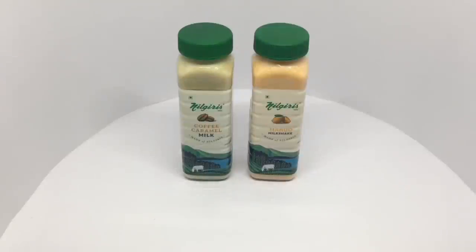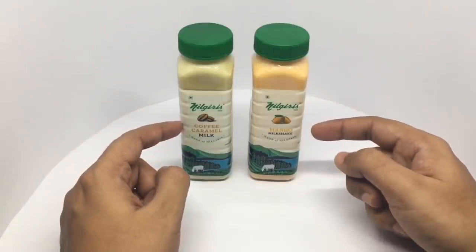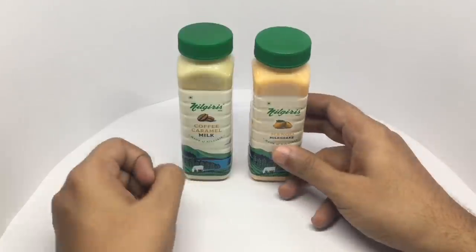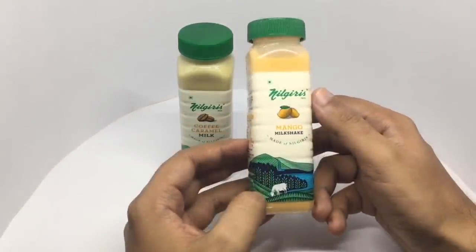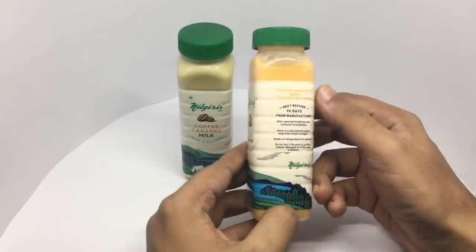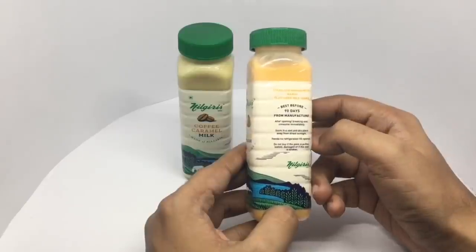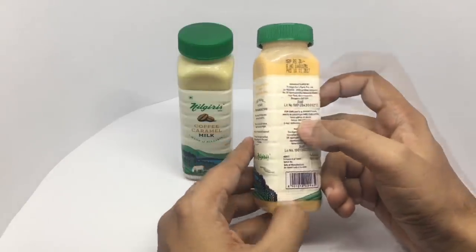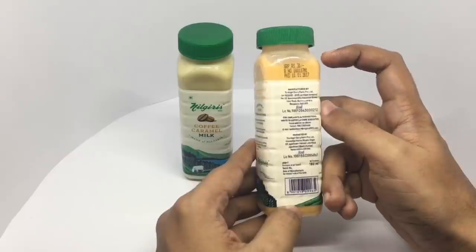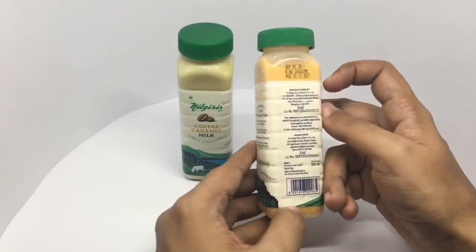Let's take a look at these Nilgiris milkshakes. One is mango milkshake. The other one is a coffee caramel milk. They've been around since 1905. Sterilized, homogenized mango flavored milkshake, best before 90 days. That's the packaging date. Costs around 30 rupees or 50 cents. Manufactured in Bengaluru, India.